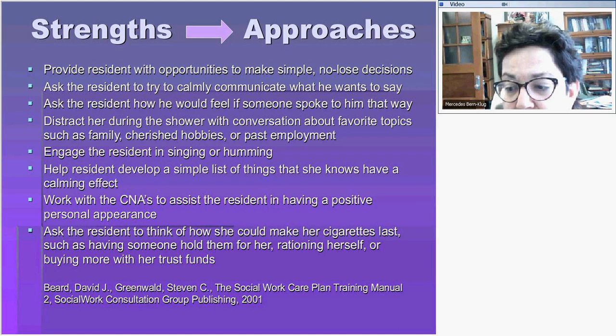The resident singing or humming. A neat example of a resident whose favorite song in the world was Take Me Out to the Ball Game. Yes, we told the staff to use it when it came time for her to take a bath, and she tended to be resistant to the bath. Well, we had the staff sing Take Me Out to the Ball Game with her. It was wonderful. It worked. So we got her engaged in something else she was able to do. So again, this is just a list. There are so many examples of strengths and approaches.